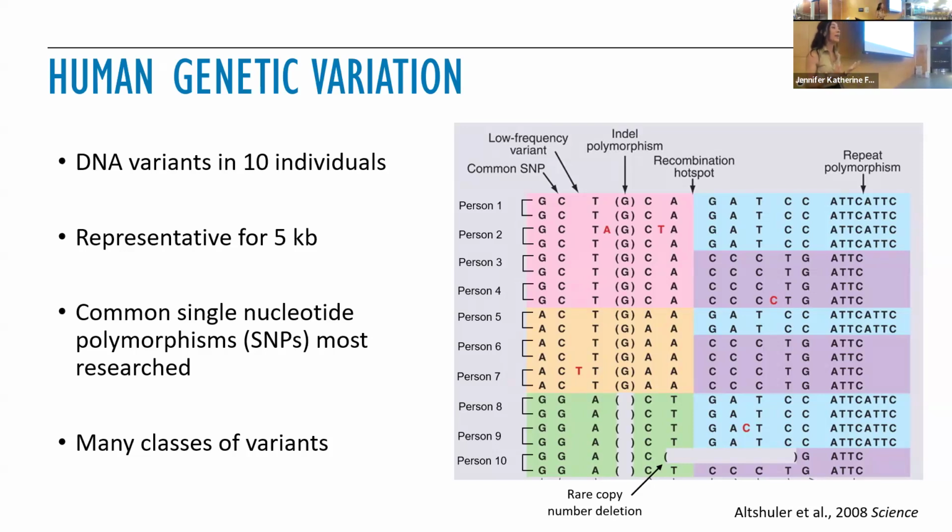Most commonly, what gets analyzed, because it's been pretty cheap and the methods got developed pretty quickly, are common single nucleotide polymorphisms, which is that second row where people either have a C there or a G there. So do you have a cytosine or a guanine in that spot, in each of your copies of the genome? So those are SNPs.